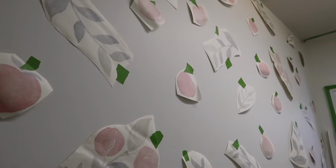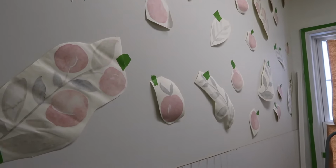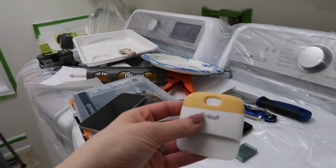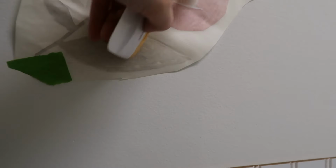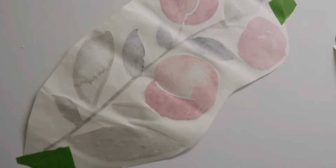So I went ahead and grabbed some of the painter's tape and started mapping out where I wanted them to go. And I've got my Cricut scraper here to help press after you peel off the front part of the transfer tape, to smooth out the decal as we go. So let's go ahead and apply these decals and see how they look.